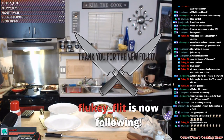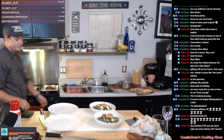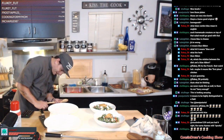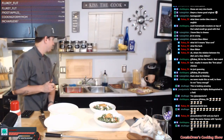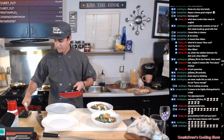All right, sauce is heated up. Where are my plating spoons? I don't know where Kaylee put them. I guess we can use a ladle. See how this works. All right.